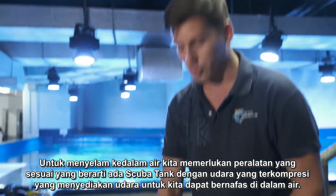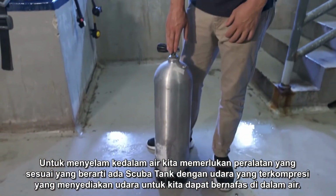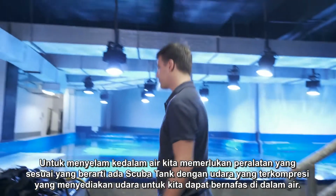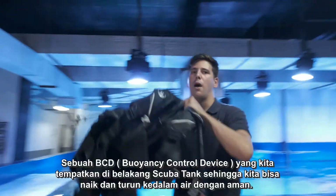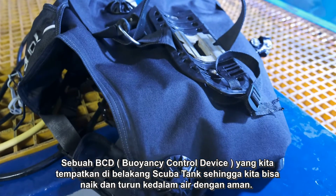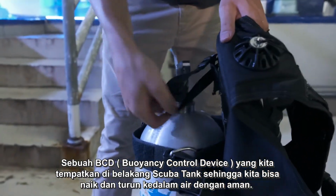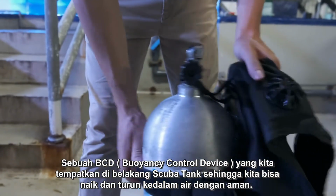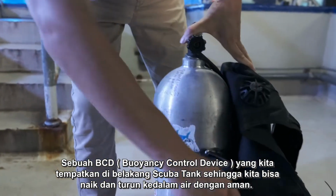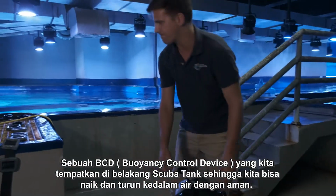That being our scuba tank of compressed air that will provide us the air that we can breathe under the water. Our BCD, or buoyancy control device. And this little jacket connects to the scuba tank, allowing us to inflate or deflate so we can go up and down safely in the water.